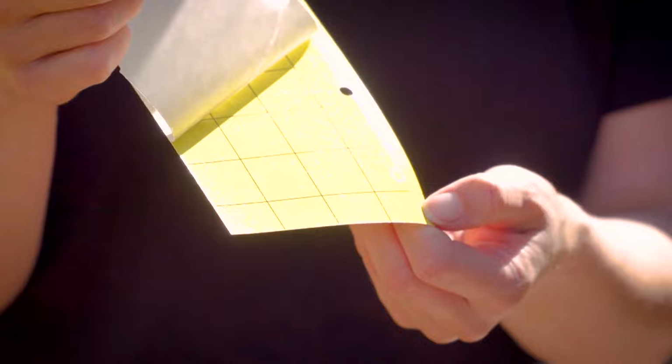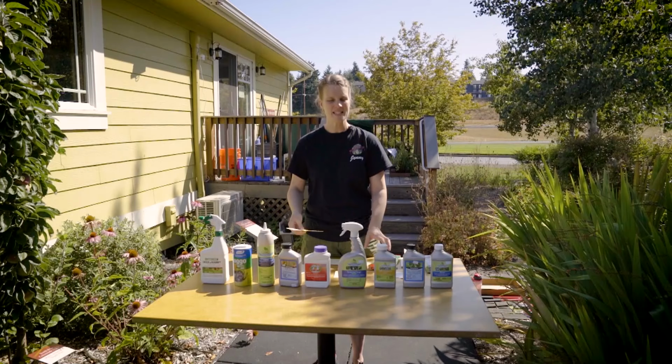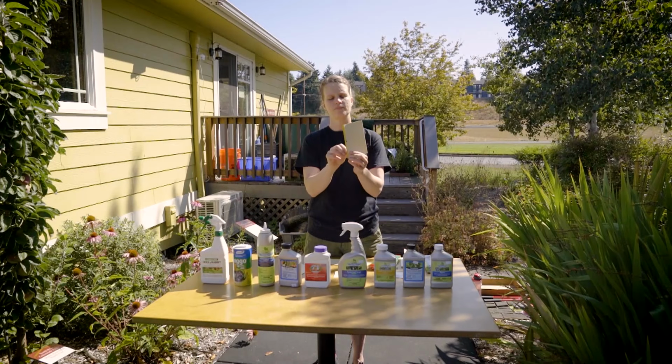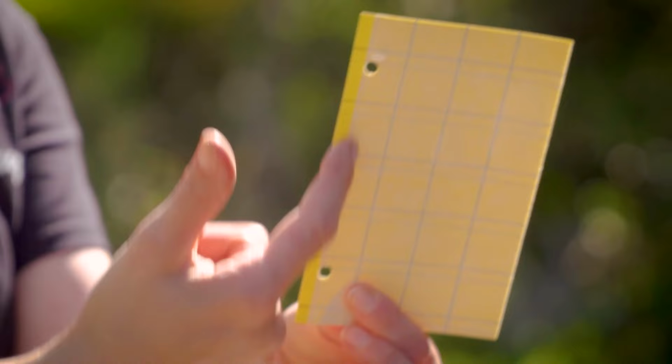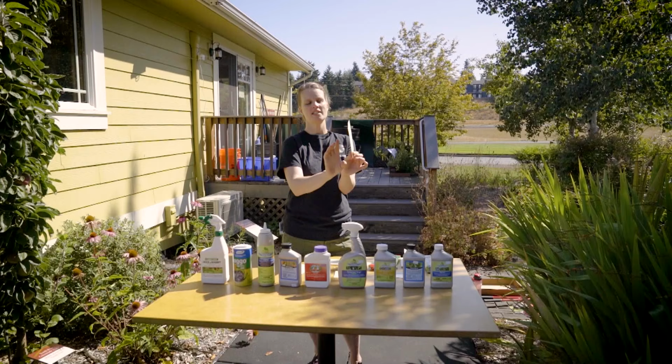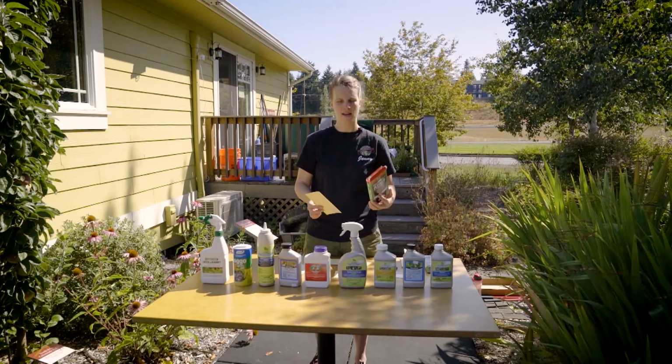And what I like to do, this doesn't come with the posts or sticks, I actually use popsicle sticks or takeout chopsticks. And I stick them through the holes, because it has three holes here. And it looks like a little yellow flag sitting in the garden, okay? So you can stick the takeout chopstick in there, or you can tape a popsicle stick, or even those skinny bamboo sticks. It works really, really well. Okay, that's for white fly and aphid traps.